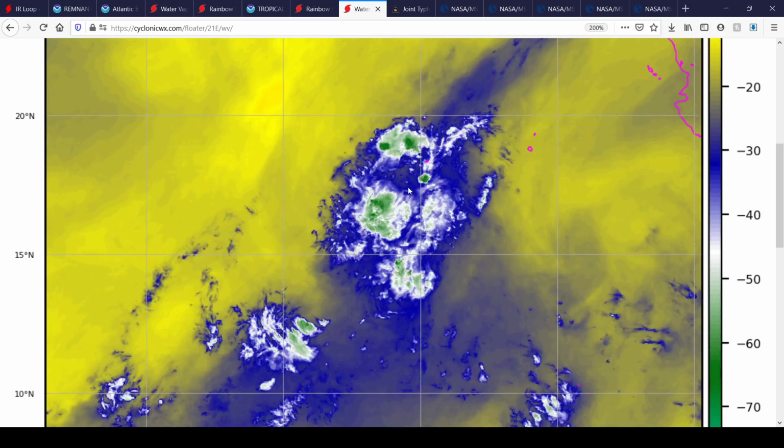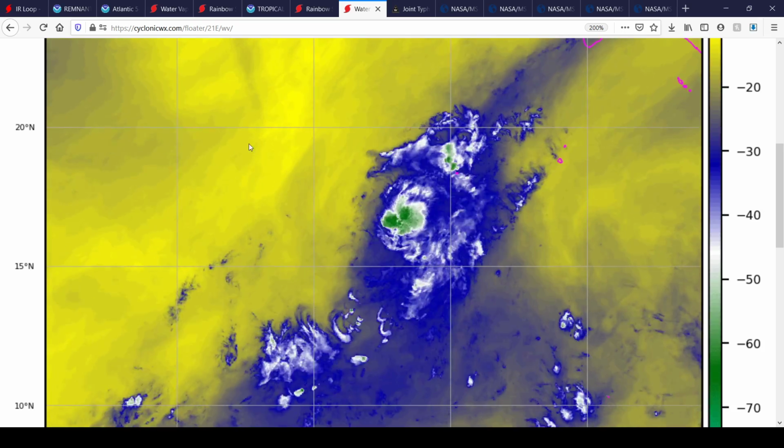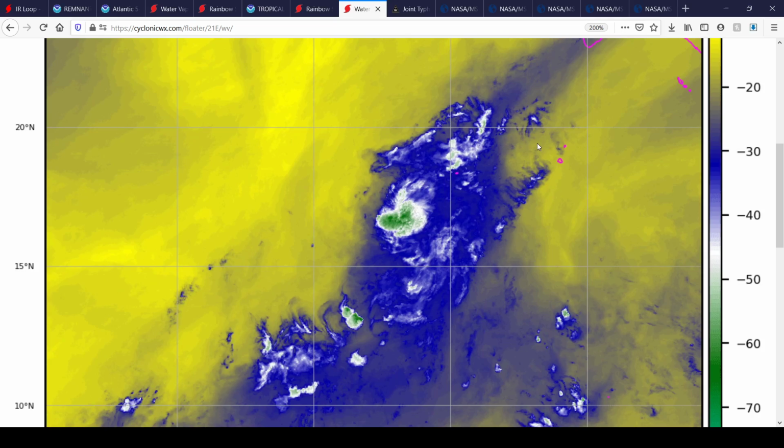And you can easily see why the National Hurricane Center forecast this tropical storm to dissipate quickly. It's because of all this dry air that you see ahead of the system and the really unfavorable conditions that the storm is heading into here. Hence why they forecast a rapid weakening.